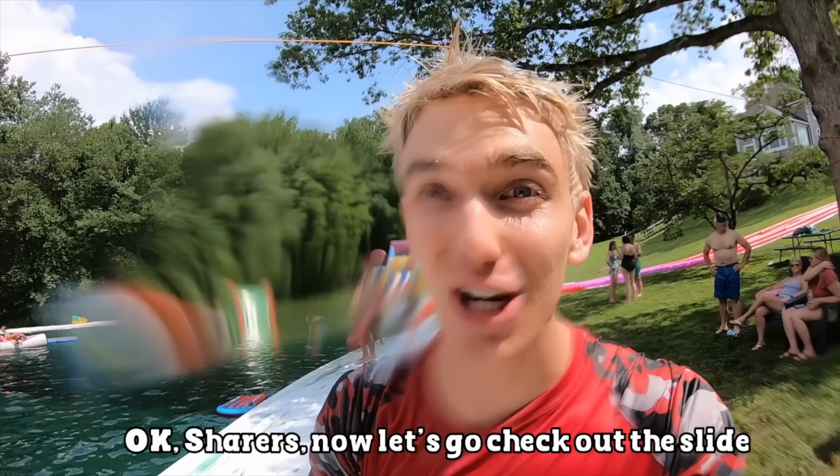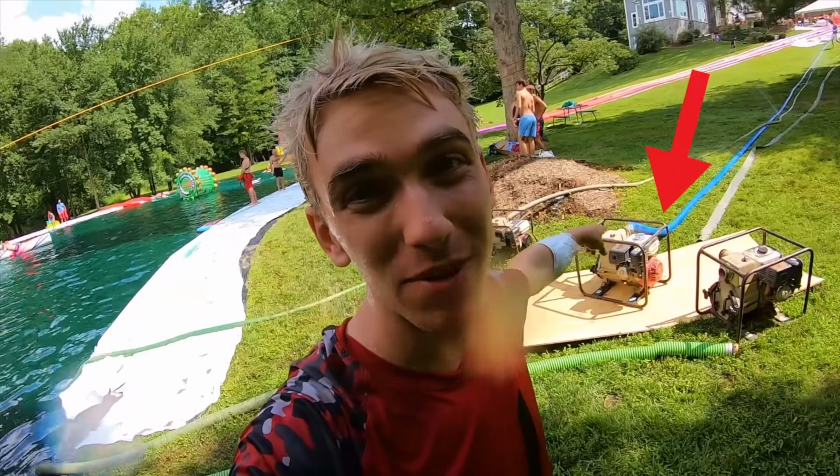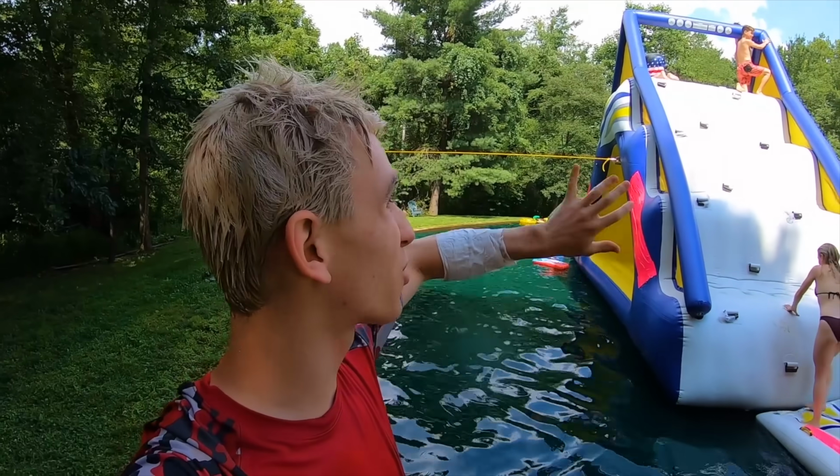Okay, Sharers, now let's go check out the slide. By the way, if you're wondering why it's so loud right here, all these pumps are what's making the slip and slide work. They're pumping the water up the hill, so it's gotta be super powerful and super loud. Now we're gonna head up to the top of this slide. It's absolutely crazy. So many people are up here. It's gonna be wild, and it's gonna be super fast because everyone's wet today.